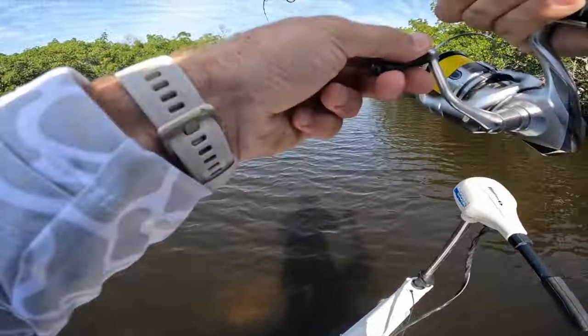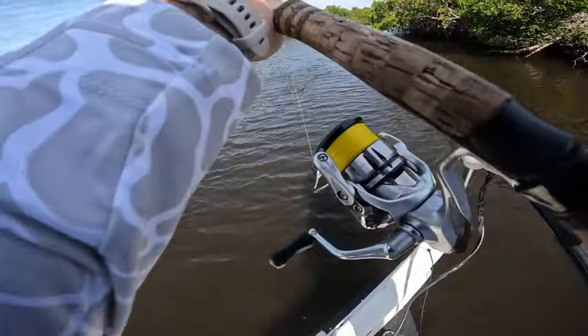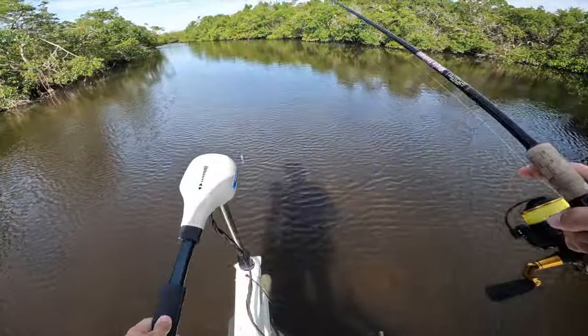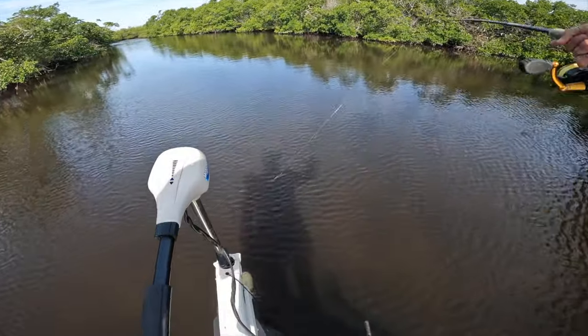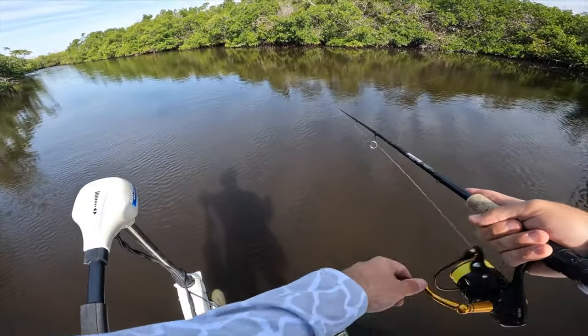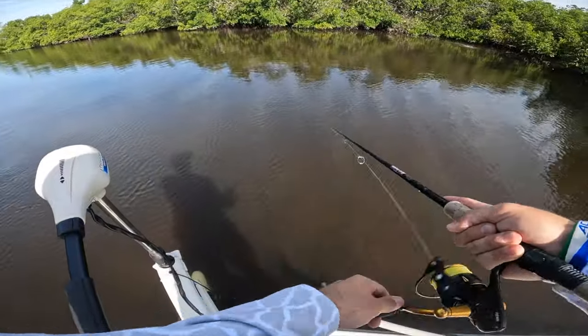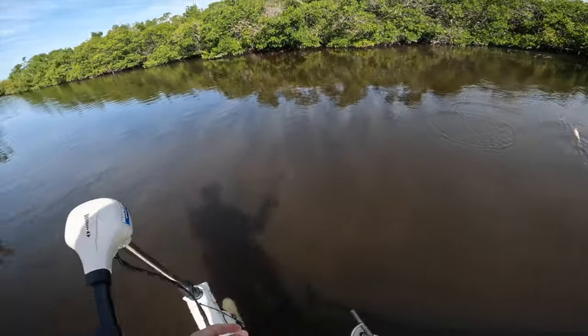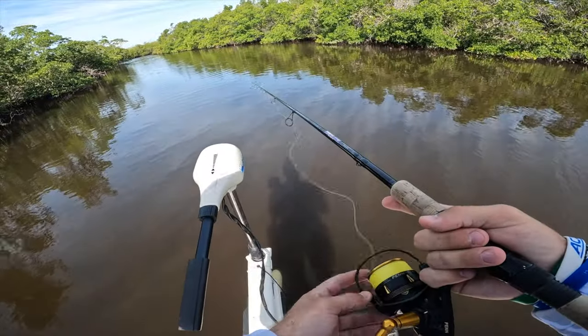There we go. I knew there'd be a fish under there. Oh, spit it, little snook. Monster snook, man. He just didn't need it.